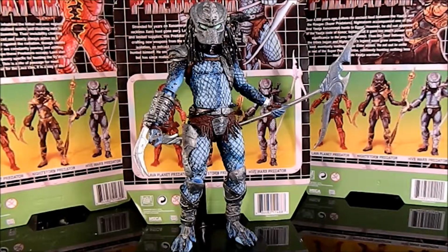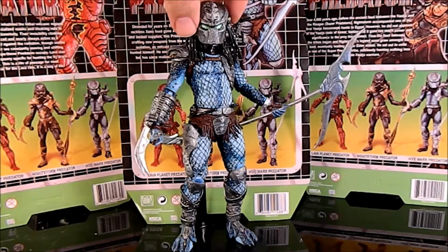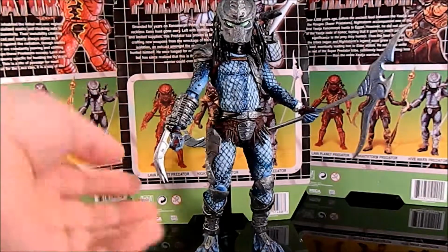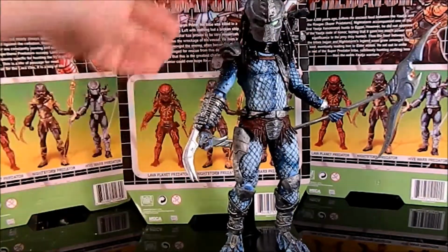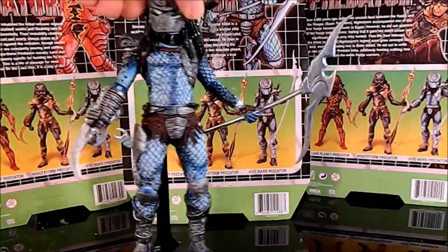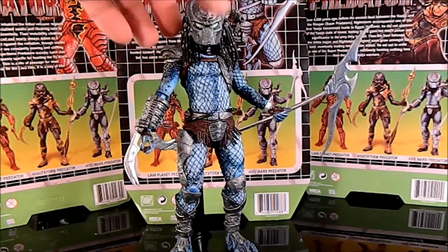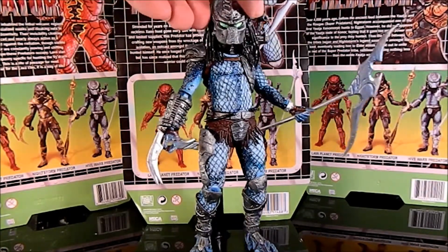Alright, first up is the High Force Predator, and this guy is awesome. He's got great, brilliant blue Smurfy paint, a lot of nice black, shiny, glossy details on him. Non-retracting blades. Does have a nice seed scythe axe type weapon there. Articulated plasma caster. Gorgeous, gorgeous paint on this guy.